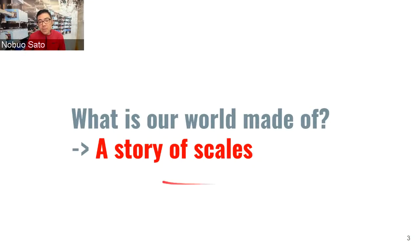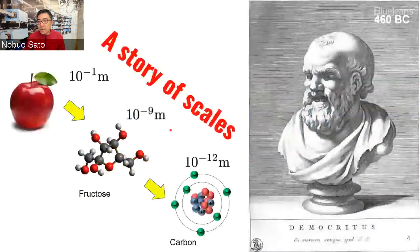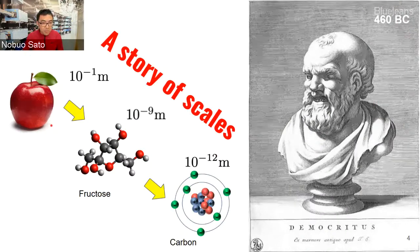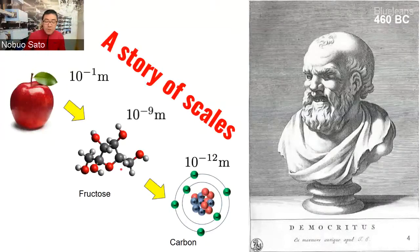Now, I'm going to tell you, this is a story about scales. This story actually started more than 2,000 years ago by this guy called Democritus, who had this idea that everything was made of atoms, or something very small that you cannot partition. So like an apple, if you keep partitioning, eventually you will start seeing objects like fructose, which is very, very tiny, something that you can actually do in your kitchen, obviously.